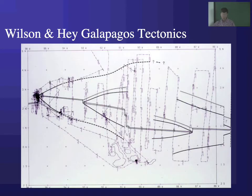And the pattern of these jumps is what is shown by these other propagators, all propagating away from the Galapagos hotspot. This is a common theme. We see this all over the world. Rifts propagate away from hotspots. So in my original PhD work, all of these ridge jumps I was finding back to the Galapagos hotspot are accomplished by propagators that initiated at the hotspot and then move away in both directions.